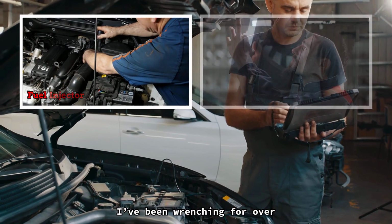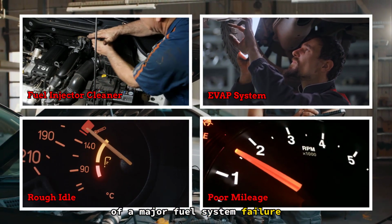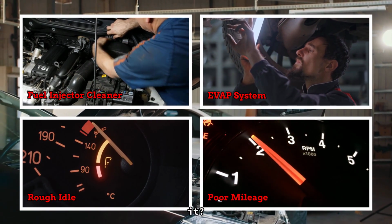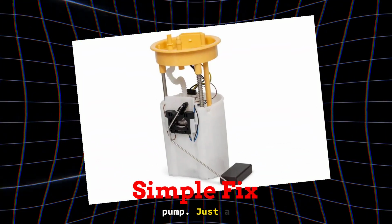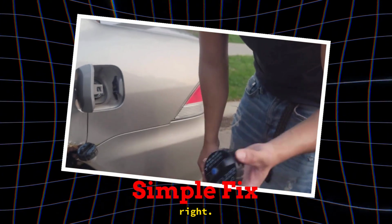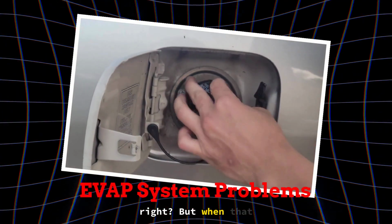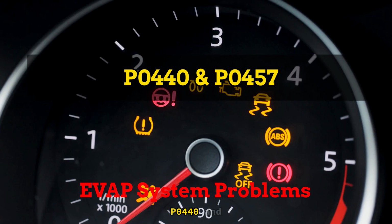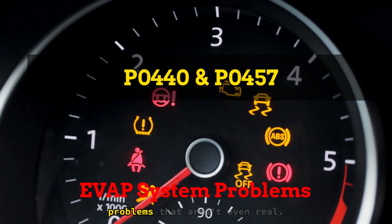I've been wrenching for over 15 years, and I've had cars roll into the shop with all the signs of a major fuel system failure: rough idle, EVAP codes, poor mileage, and guess what fixed it? Not a sensor. Not a fuel pump. Just a gas cap that wasn't sealing right. Sounds dumb, right? But when that tiny seal fails, your EVAP system freaks out. Your car starts throwing codes like P0440 and P0457, gas vapor starts leaking, and you're chasing problems that aren't even real.